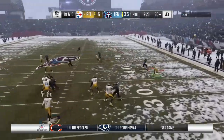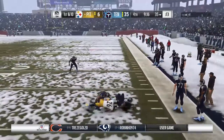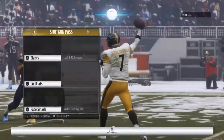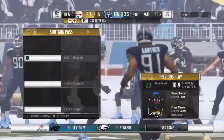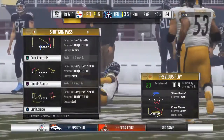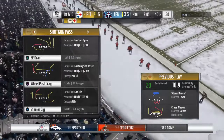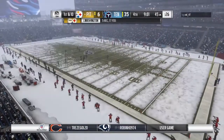Now Roethlisberger on 1st down. Goes underneath for Bell. And he's taken down right at the 45-yard line. A good pickup there of 20 yards. We always talk about having to read defenses and how complicated that is. Well, this was an excellent read. Read the pressure and got rid of the football before it even got to him for a nice gain.